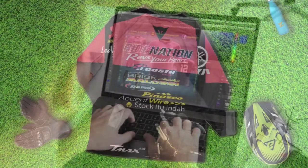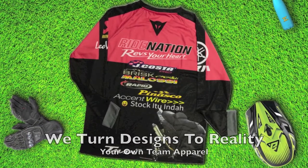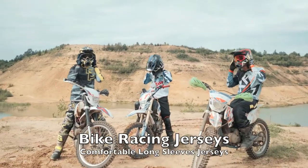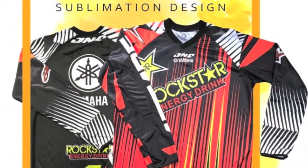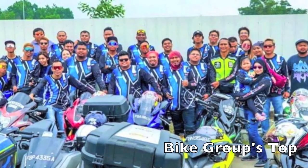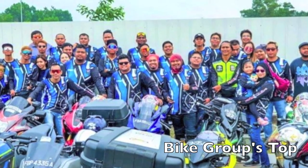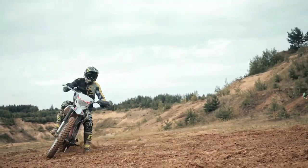We are a custom sublimation of sportswear and outdoor apparel supplier. Some of the most popular custom apparels we produced are fishing jerseys, motorbike group apparel, soccer, basketball, floorball, cycling jerseys, and many more attractive and unique products. We always use the most high-tech and most effective method of printing.